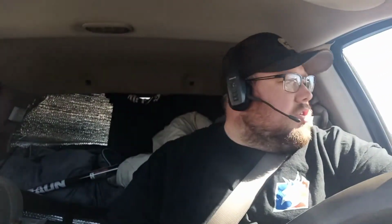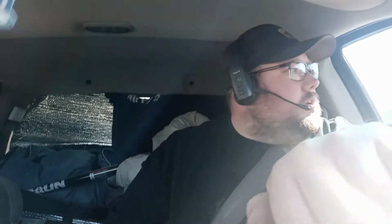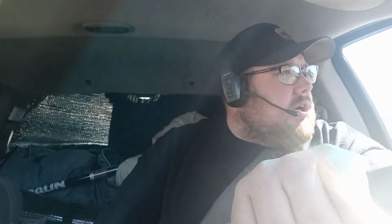Now it's lens flaring real bad. So, pulling out of this Flying J, and hopefully next time we get out of here, very nice, these are very nice.